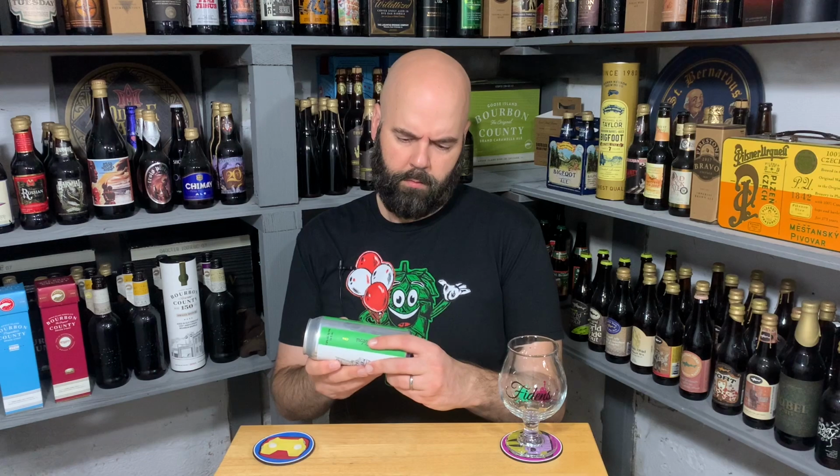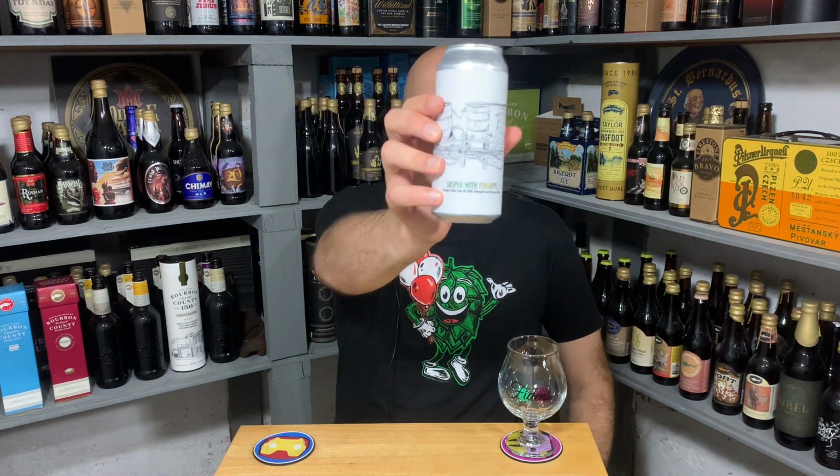But anyway, when I see a variation on it, like this is all Citra, and they've done it with Nelson or whatever, I'm always excited when there's a little spin on this Jasper. So like I said, it's all Citra, and then they're adding the pineapple and natural flavors. I don't know if it's pineapple juice, I don't know if they put actual pineapples in it. It's 7.8% ABV, and it is 3 days old at time of review. Let's get into it.